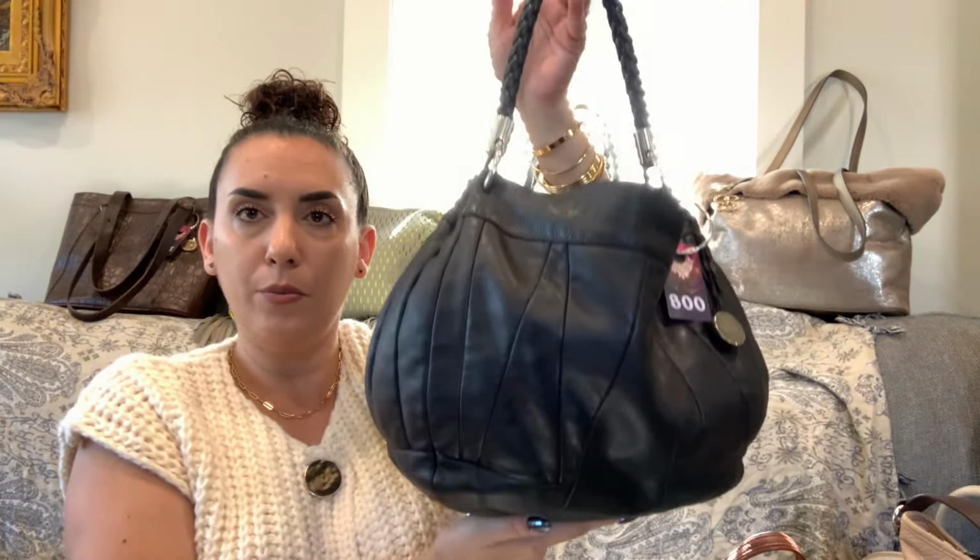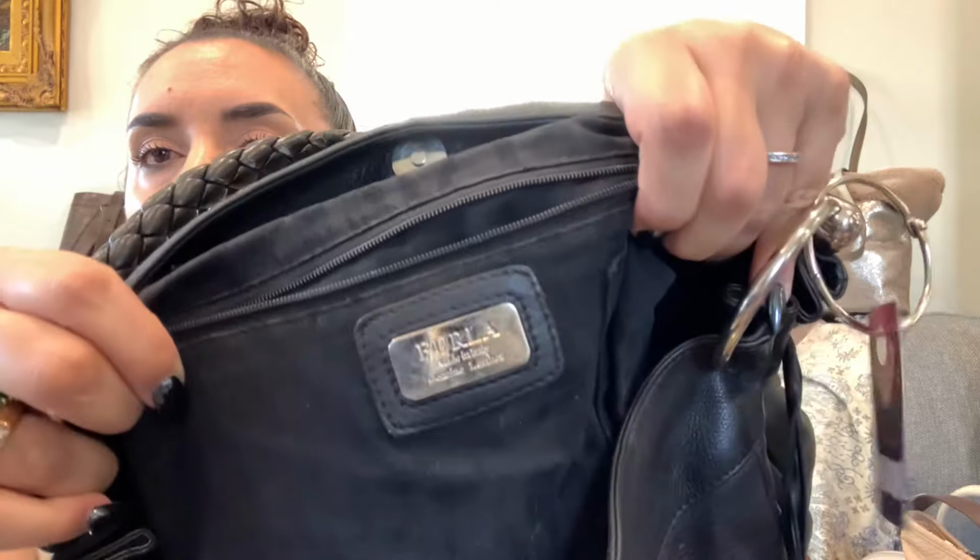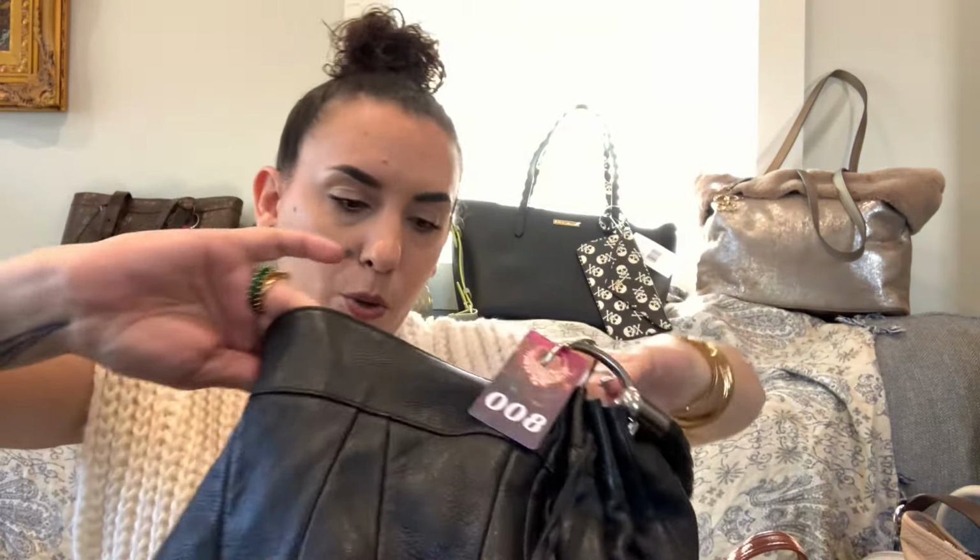Bottom and corners are excellent. It's such a soft leather. Beautiful shoulder bag. It's kind of like in a rounded shape. And then the inside, you have a snap closure, one compartment. The inside was very dirty. I had to do a deep clean of the inside, but she came out beautiful. There's your branding, your zipper pocket, and no slips.